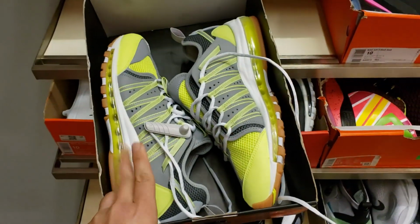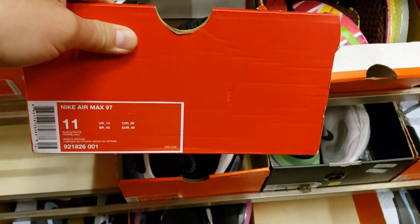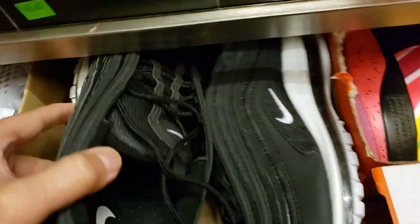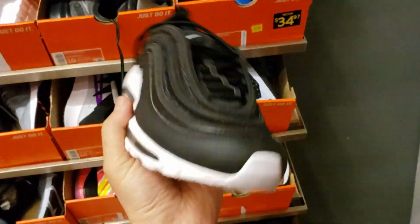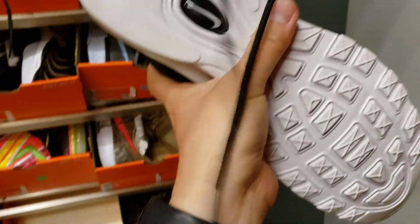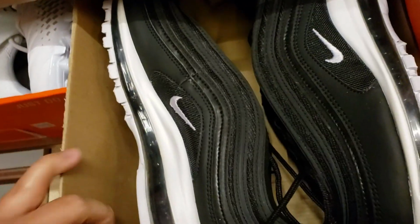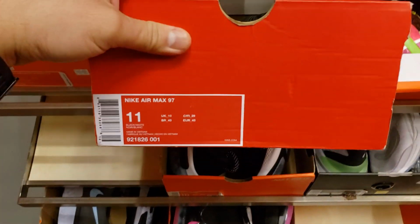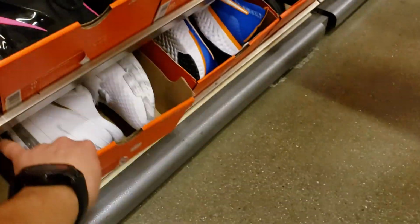The Air Max Clots. We saw these going for $70 at the clearance center. Got the Air Max 97s. Oh, these are size 11s. I don't know why, but pretty clean. All black with the white midsole. It looks like it's been worn at least once though. I don't mind. Just know what you're getting yourself into, especially when you pay retail prices. Air Force Max lows going for $90.